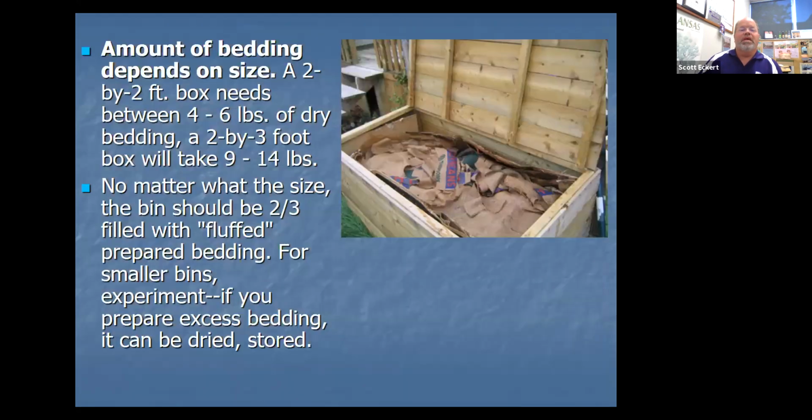I get a lot of questions about how much bedding do I need, so I have this information included in the presentation. A 2x2 box, 2 foot by 2, needs between 4 to 6 pounds of dry bedding, and one that's 2x3 will take 9 to 14 pounds of bedding. But no matter the size, it needs to be about 2/3 full of the filled, fluffed, prepared bedding.